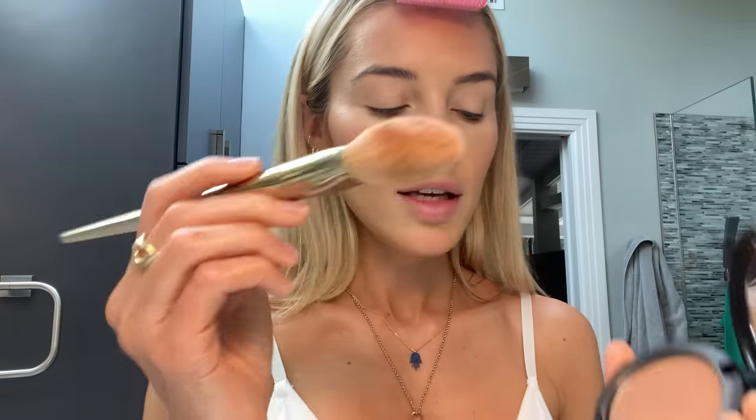Okay, so for the bronzer to set all of the contour a little bit, I'm gonna use my MAC bronzer in Refined Golden and a brush like this. And I'm just gonna go really lightly. I don't want this to look cakey. So I'm just gonna blend it or dab it here.